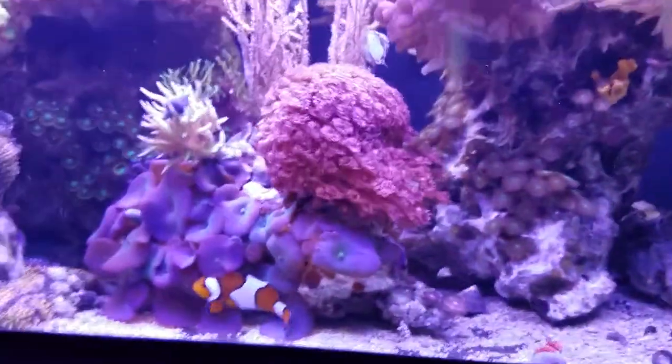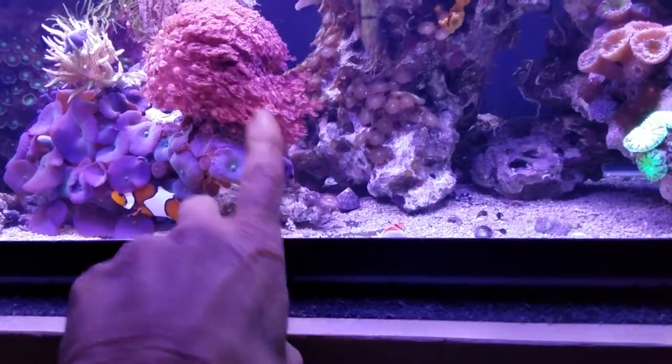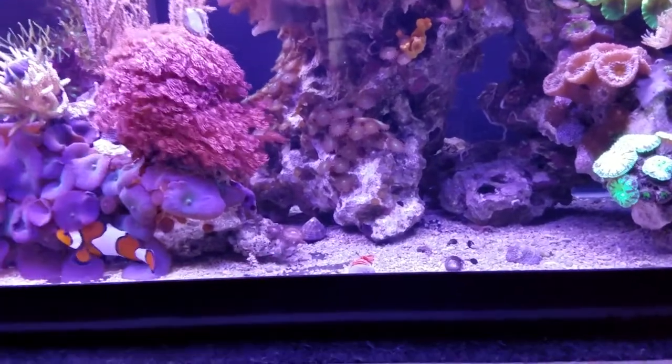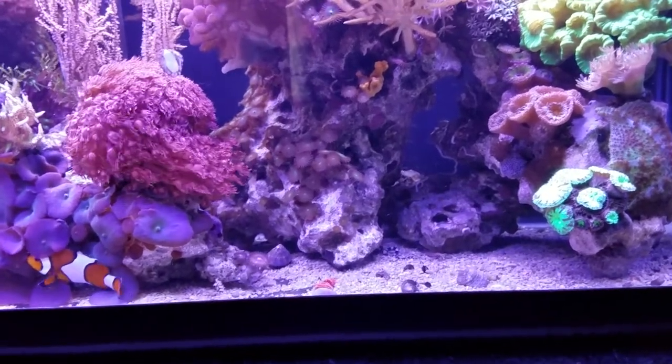If you can see, there's even a dent in this where the chemicals had an effect, and that's happy now. I've taken it out about 2 weeks ago and it's kind of growing back, but that was even regressing, and that's one of my favorite corals. So, you have to decide what you're going to do and how you're going to handle it. So let's talk a little bit about that today.